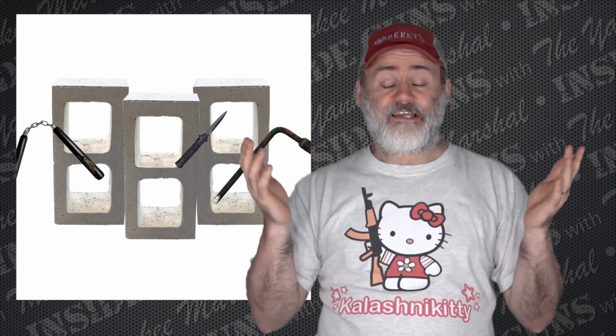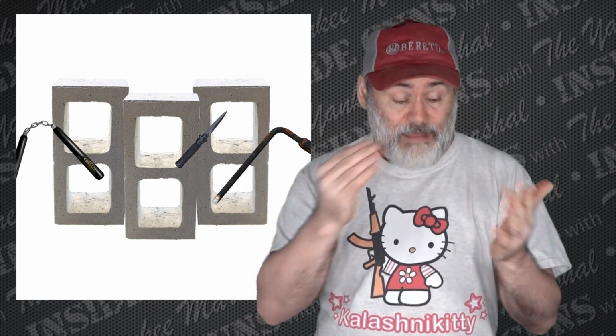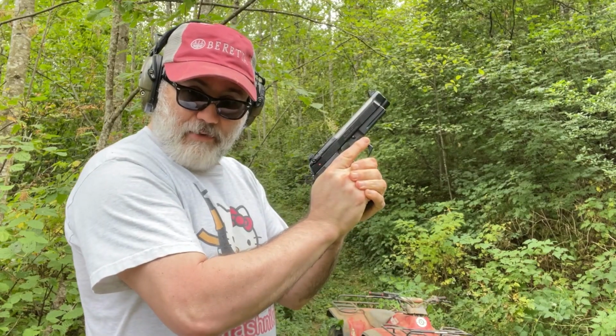Well, since this is such an important question, and I don't want anyone out there to ever have to choose their carry ammo without knowing how effective it is against cinder blocks, I thought I would run down to my range out back and give it a go. First, the 9mm Beretta.